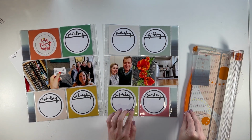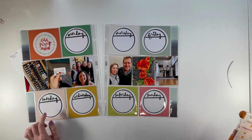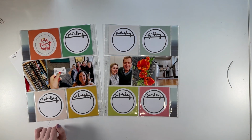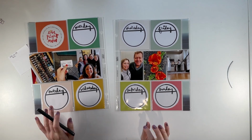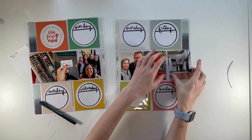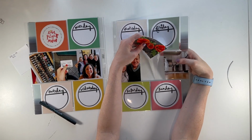So what I'm thinking of doing for these is maybe stamping a large word and then a bullet list of things. Or actually, you know what? I might just make a list of things that happened in this large bold marker, because I have journaling in my Week in the Life album. You know, I'm just gonna go ahead and slip these in already. This is gonna be a super simple spread.